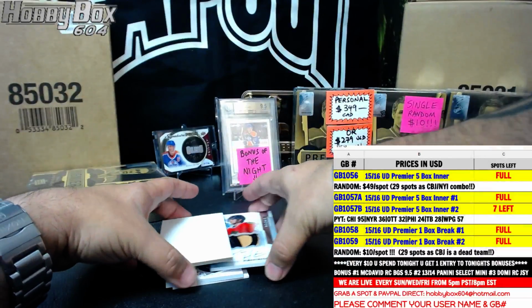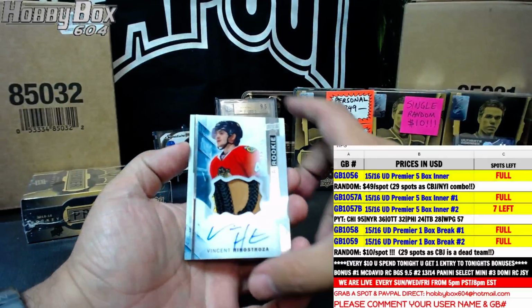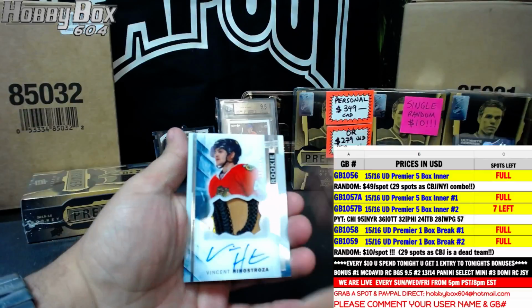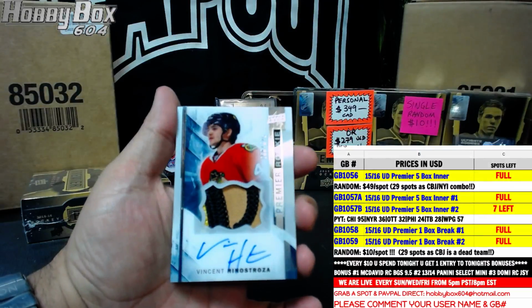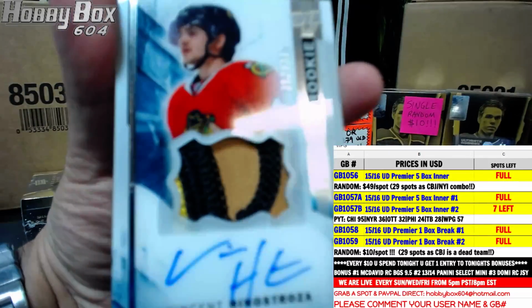And another one for Chicago. Not bad. Vinny Hinostroza, 260 of 375 for the Blackhawks. No Panarin, but you got Hartman and Hinostroza. 260 of 375. Nice patch on it.